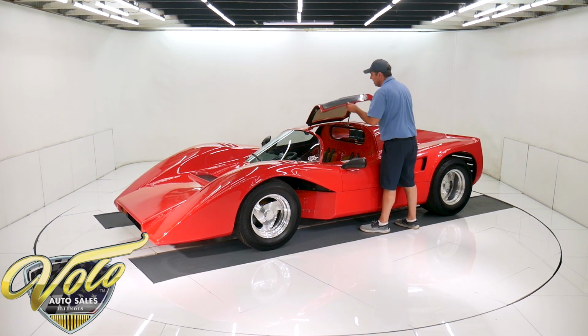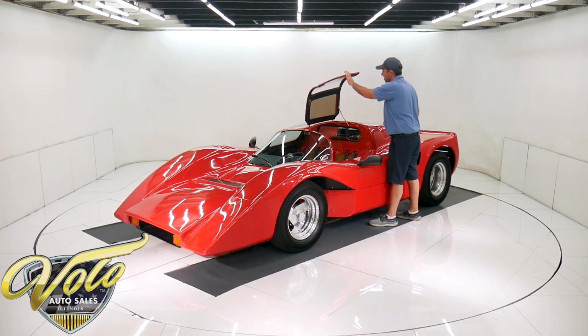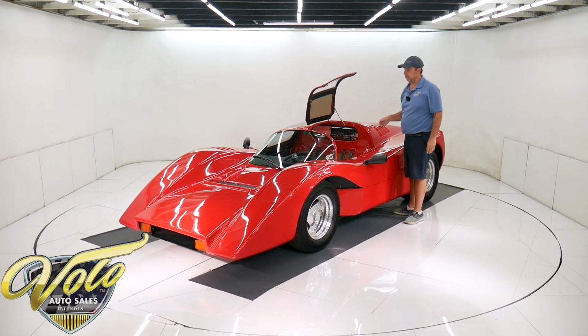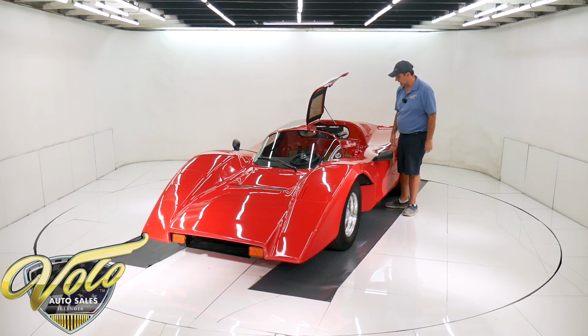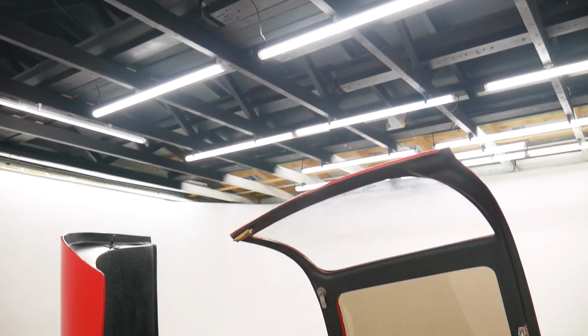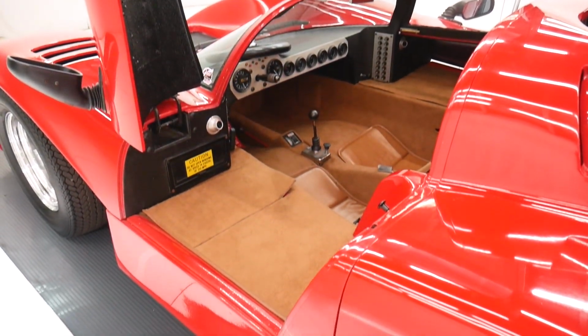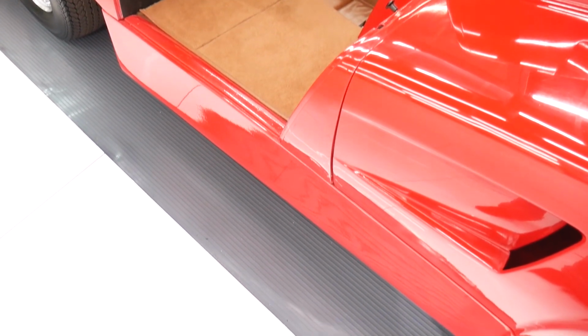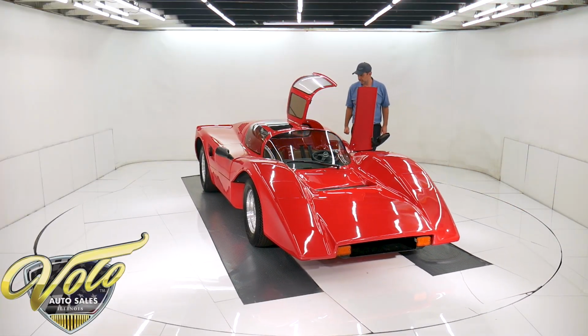There we go. So that just lifts up, and these also come off because you don't have a lot of ventilation in here. If you're going to be out driving, I would take them off, but for display, it's kind of cool the way it is. Now the doors, they're Lamborghini style. So I think it's a pretty cool feature. This car is going to get attention. You go to car shows and cruise nights, it's going to get attention.